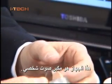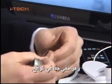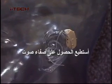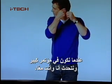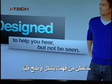This is a personal sound amplifier, which is very discreet. I could put it in either one of my ears. I could take a look at getting clarity in conversation, in meetings, in restaurants. I'm going to be able to hear much clearer when I'm in that big conference, and when you and I are talking, I'm going to be able to understand you a little bit clearer.